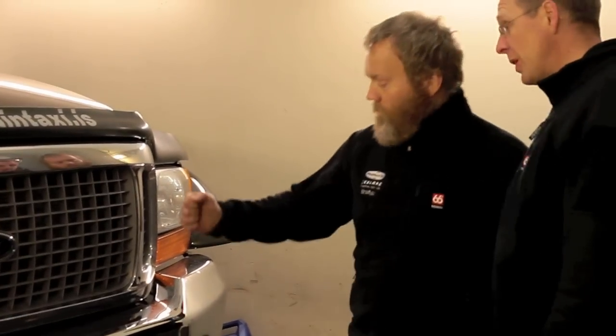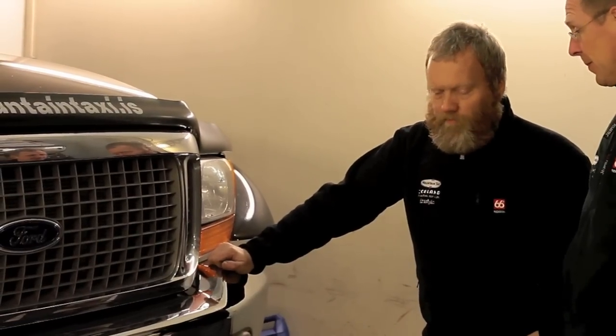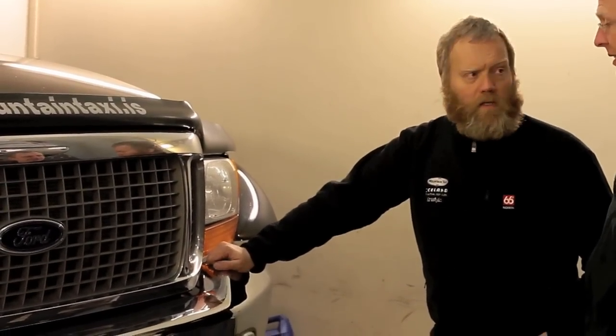This is the original mountain limo? Yes, 2000 model. Still going strong after 400,000 kilometers. Same engine, no maintenance on the engine.